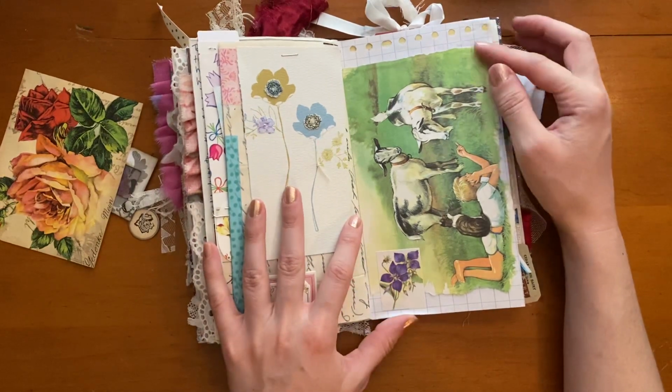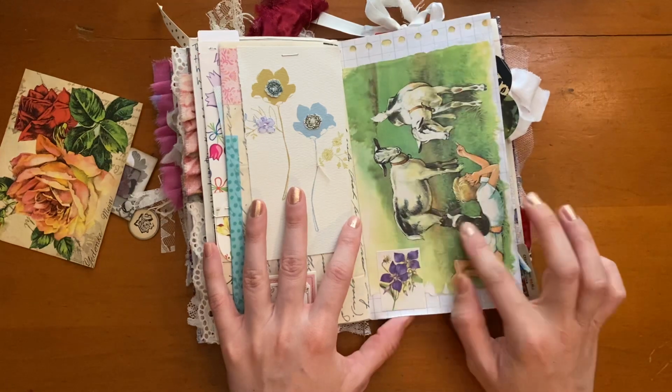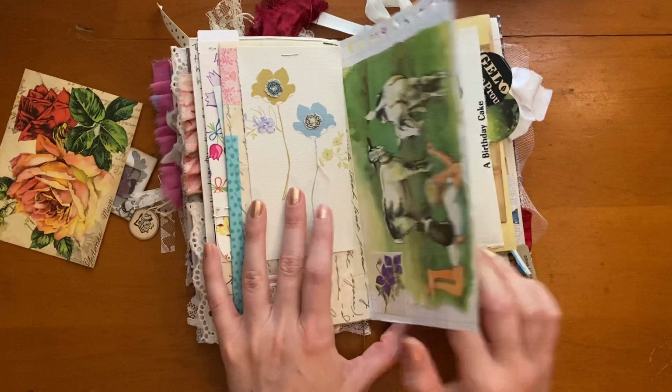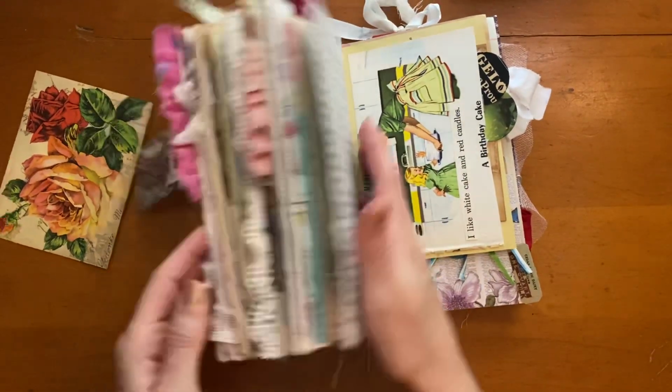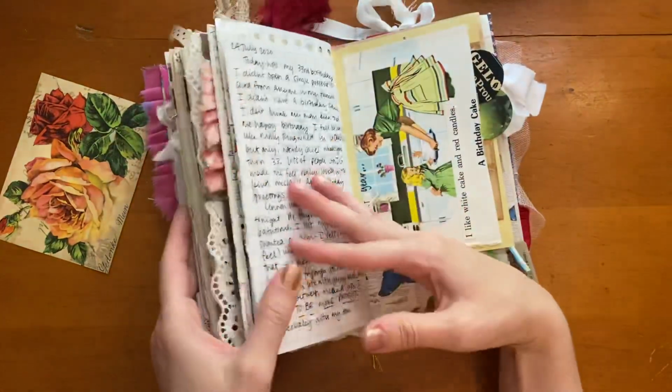And then on this side, I just love this little image of this little boy with the goats and the little kitty. I just feel like this is gonna be Lennon one day. He loves animals so much. And then on this side, where's that big tag? Where'd I put that thing?